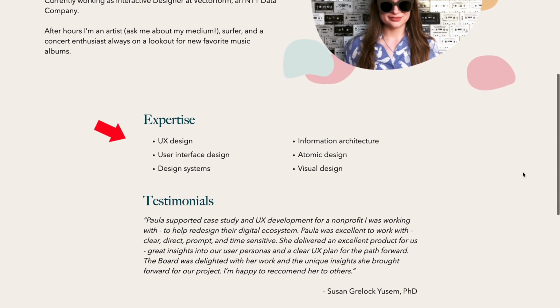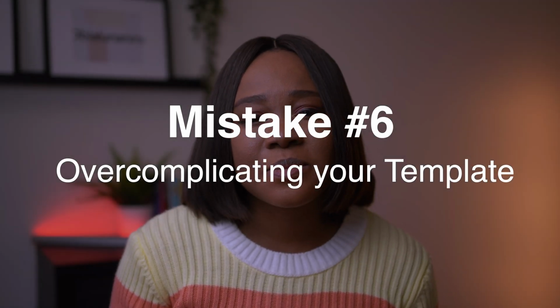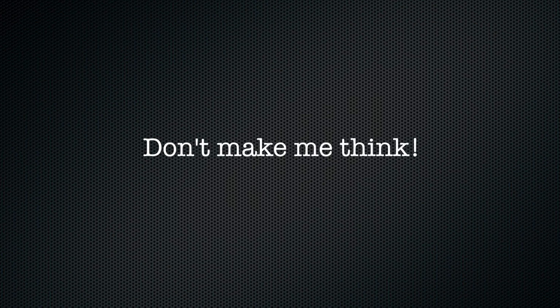To address this, consider incorporating these skills into your case studies or dedicating a section on your About Us page for them. Think of your portfolio as an art gallery. It should be a clean canvas that directs attention solely to your work. In today's world, where the average attention span is about 8 seconds, simplicity is key. Abide by the cardinal rule of web usability. Don't make me think. Review your portfolio for any friction points and promptly address them.